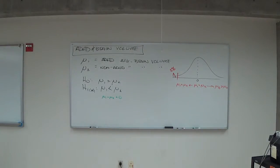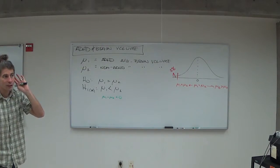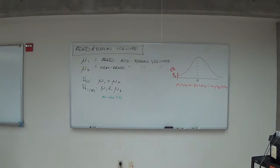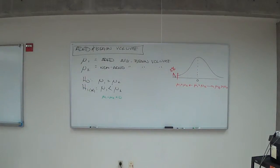Go ahead, JC. So, you know how when we test to see if there's a difference? 2.5 and 2.5 on this side. So when I think of doing this test to see if they're smaller, we're just testing the one side. So in my mind, I think, have they already tested both to see if there is a difference? Because if they have done that, then this makes sense to me. But if they're just jumping straight to this, that's confusing to me why they would do that.